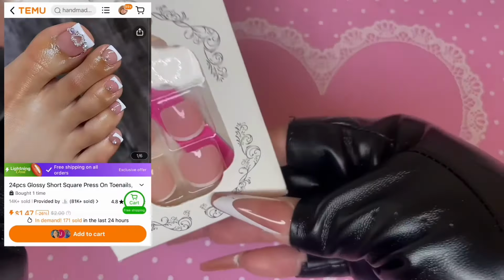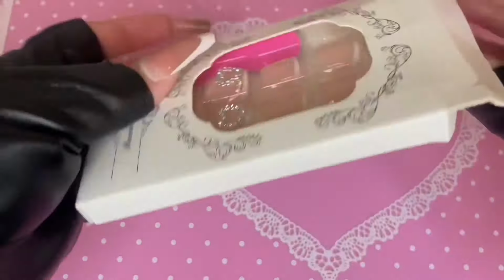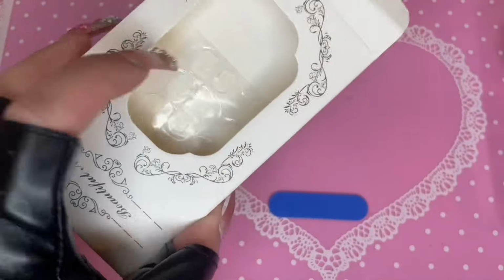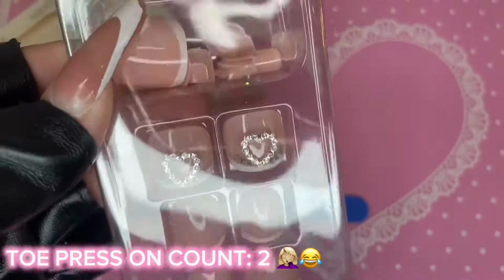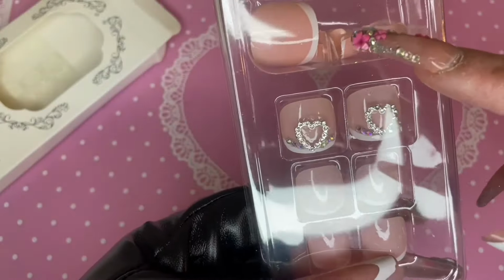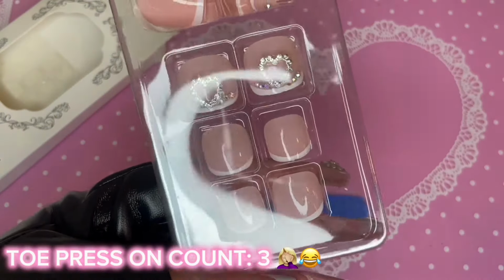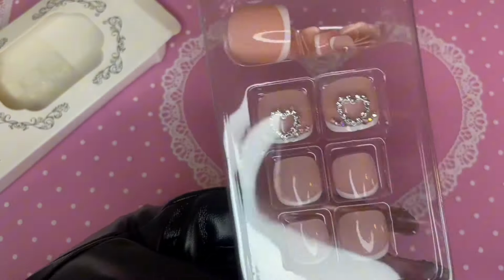Next thing I did purchase were these little toe press-ons. You already know you have to keep your toes cute and clean, especially since springtime is coming up. So I highly recommend that you look into toe press-ons. You've got 5-10 minutes to go out that door and you don't have time to slap on some polish. You could slap on these press-on toes, hold them down for a couple of seconds and just take them off the next day. It's pretty simple and easy.